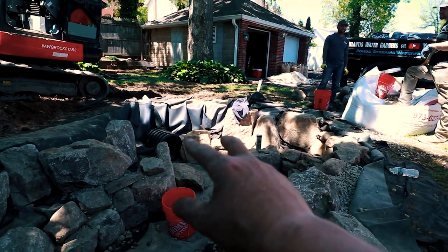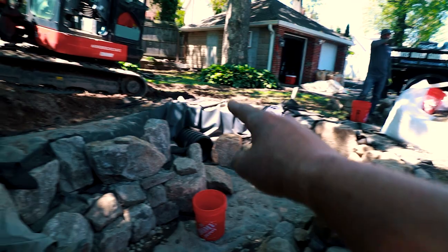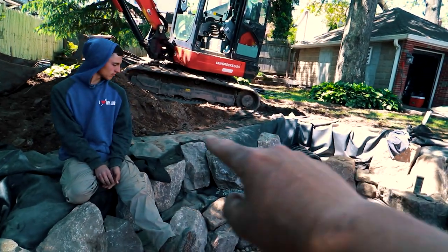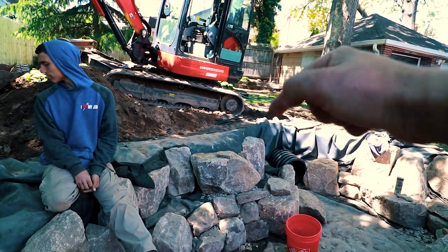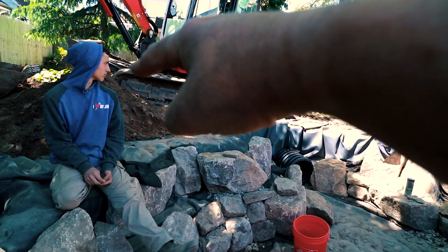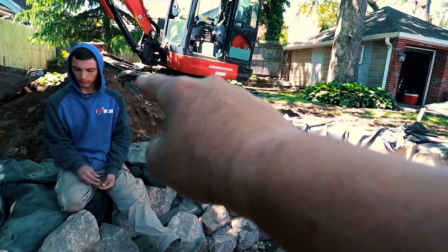We were going to build our waterfall directly on top of that, so that's why it's still exposed. Continuing over this way where Anthony's sitting, we're going to have to work in and just finish this edge here, fold the liner back, and then behind there where the machine is, that's exactly where the stream and waterfall will be. The biofalls will sit approximately right next to Anthony's head.